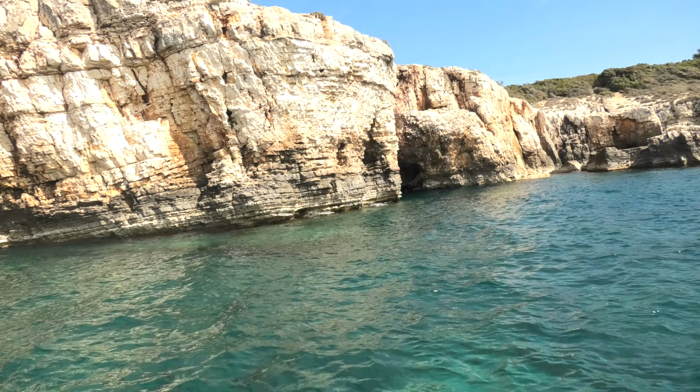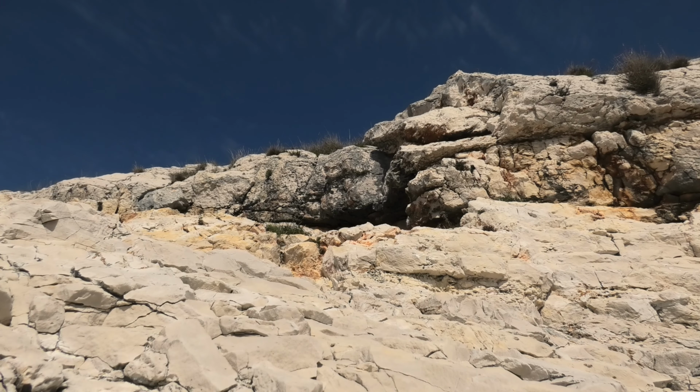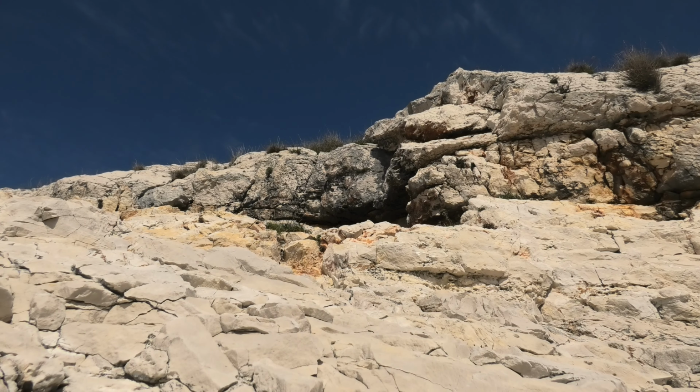This is Croatia, more specifically Istria. This is the landscape I will be using in my puppet film. It will serve as the backdrop and the inspiration for the scenes.